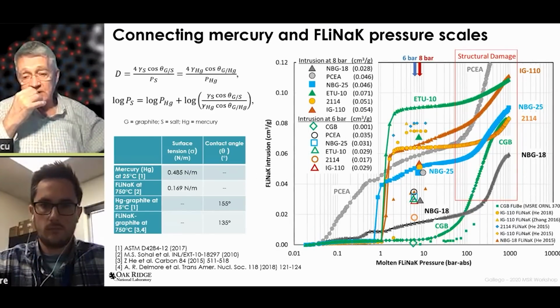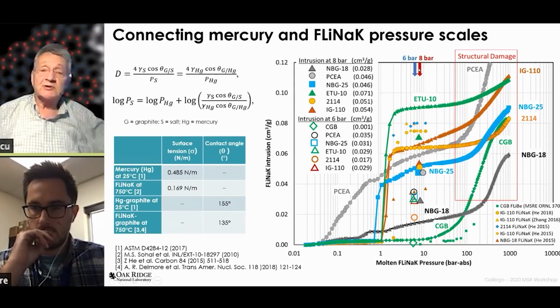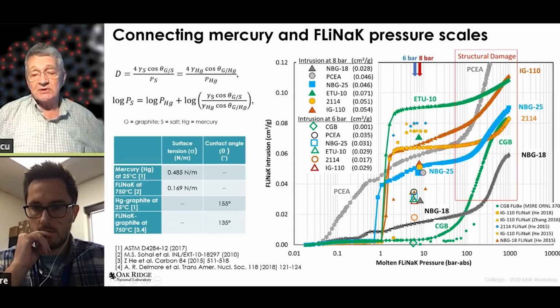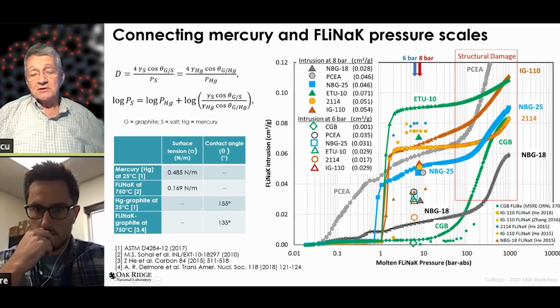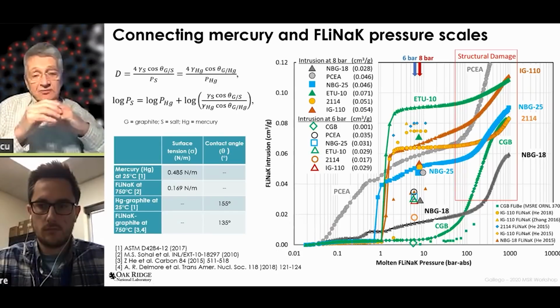And here on the same plot, I added our results with the large symbols here. And they show results for impregnation at 6 bar and 8 bar. As you see here, at 6 bar, we have less than at 8 bar. One other thing is we have just one single attempt to use a CGB, and we find a very good resistance to intrusion, exactly as the data measured by MSRE show, and in very good agreement with the mercury porosimetry predictions.